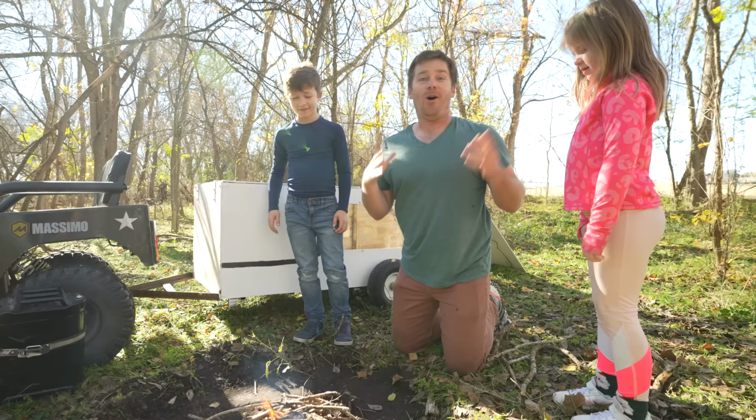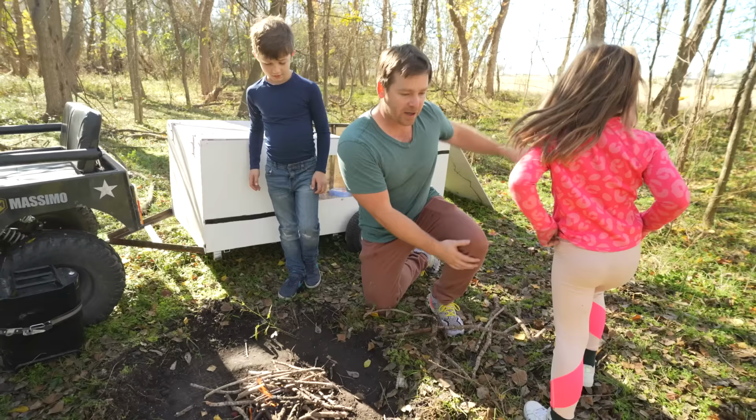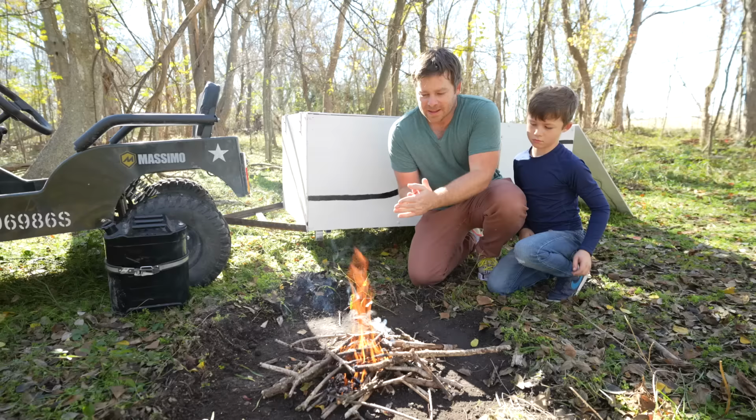Okay, Holly, can you go grab us some more sticks? Yeah. Go for it, girl. Our campfire's getting a little low. We need leaves. This is nice and warm on a cold day, isn't it? Yeah. It feels so good.